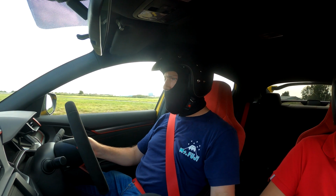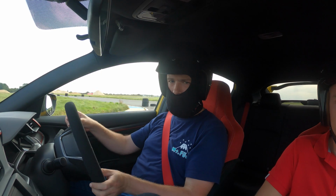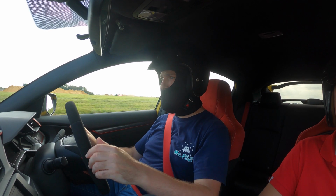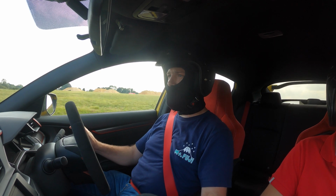Right, welcome back to Hot Hatches, and we're in the Type R limited edition, which is, well, sold out. They only made 100 of these for Europe and there's only 20 for the UK. They're 40 grand, they've all gone. This is one of them. There's no aircon, there's no head unit. It's 47 kilos down on the standard one.